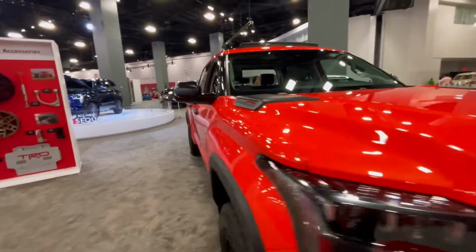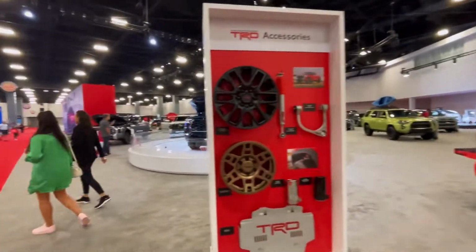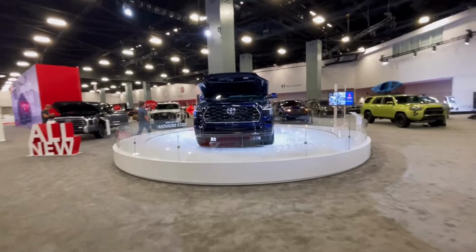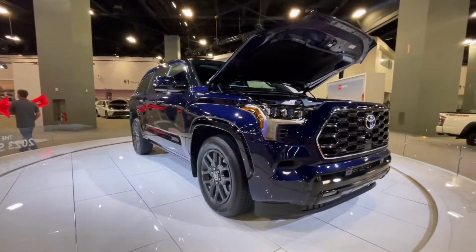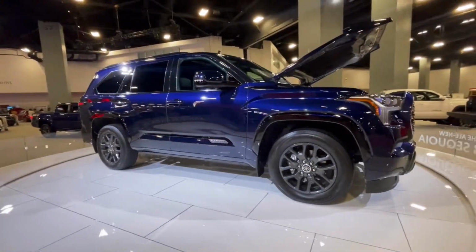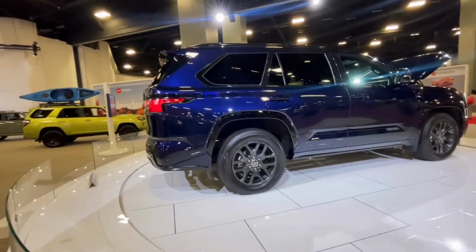This is Tundra. So I'm gonna take you guys to the other side so you get a view of the normal stuff. Oh, I know some of you are waiting for the Sequoia. Here's a good example of it. This thing is massive. So they've refreshed it and that's what it looks like now.